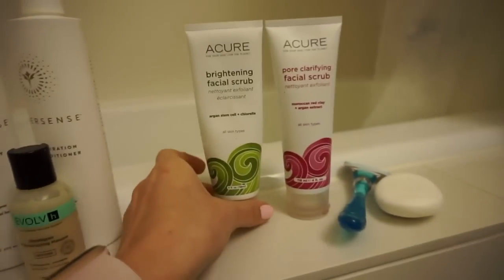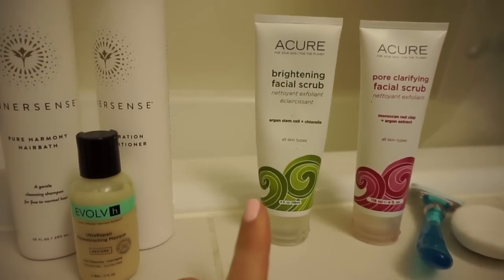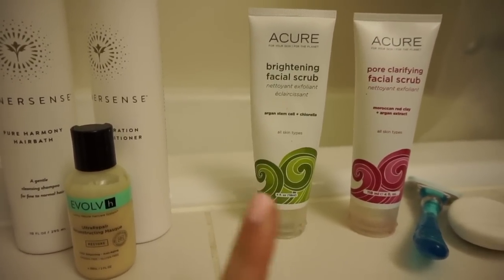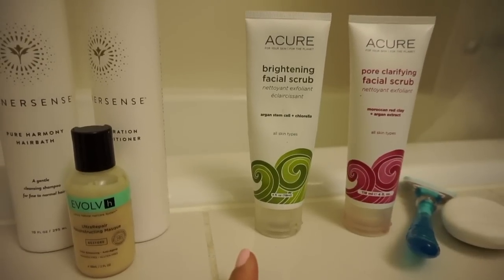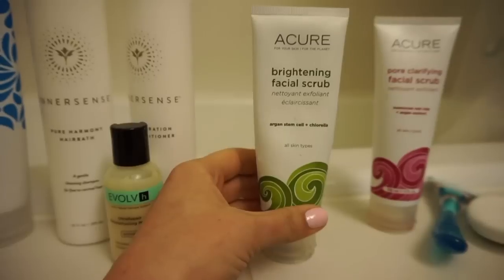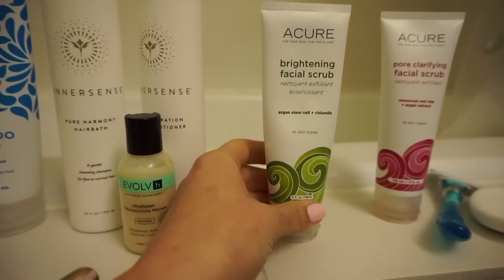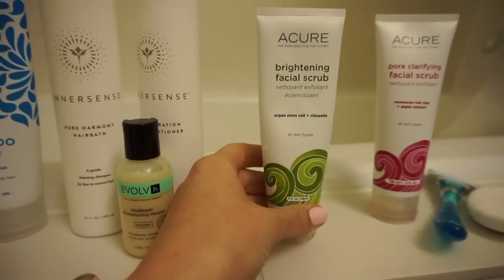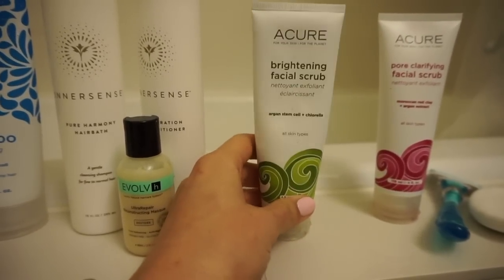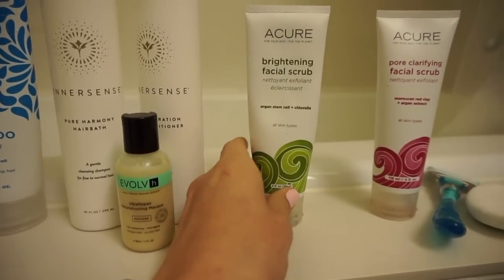And then I have two Acure facial scrubs. You guys know I've talked about the Acure Brightening Facial Scrub a ton. I've used this since I first switched over to organic beauty. This is a very, very scrubby and harshly physically exfoliating scrub. So I use this maybe every week, if that. I don't use it that often anymore, but it's really good at giving you a nice, satisfying scrub.